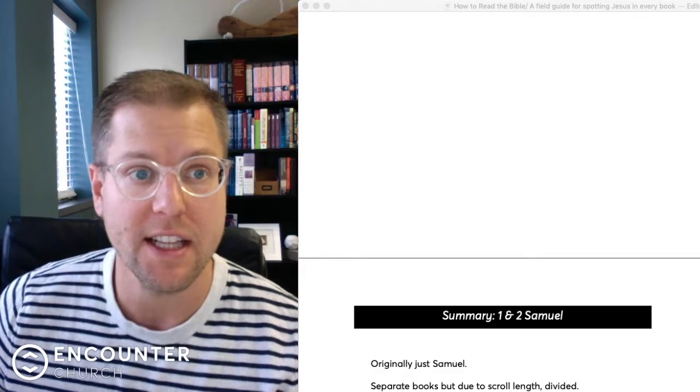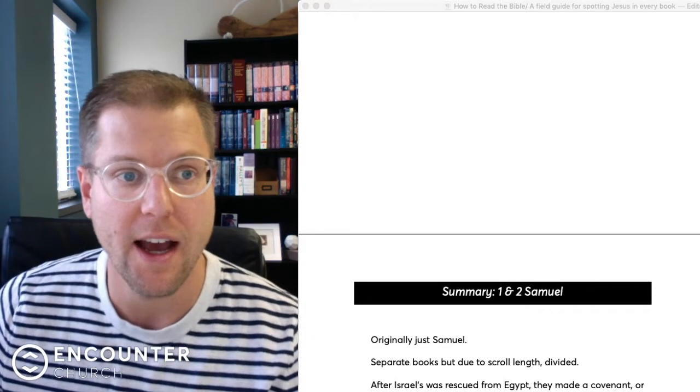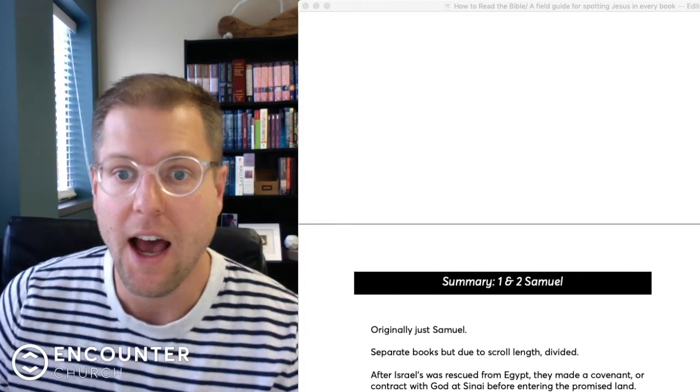Like I said, originally it was just Samuel. It wasn't 1st and 2nd Samuel. They're separated books because it was long. No other reason than that.